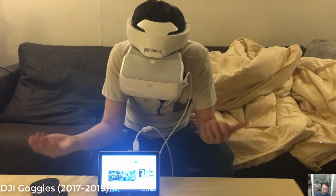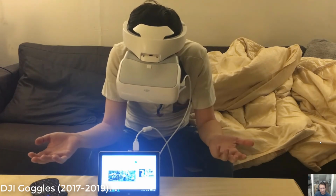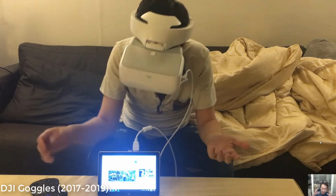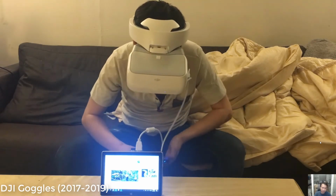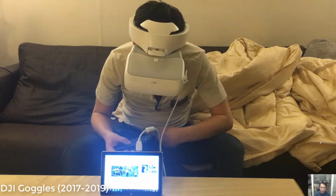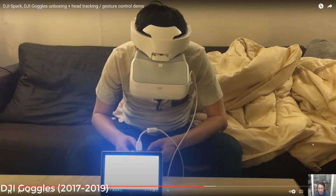Like in this video, I was pretty impressed as well. I remember being pretty impressed by this thing, because I bought this headset just thinking I would use it to control my drone, but then I tried it out with watching videos and movies, and it actually works pretty well for that too. The screen is reasonably sharp. So anyways, DJI goggles for my next HMD.